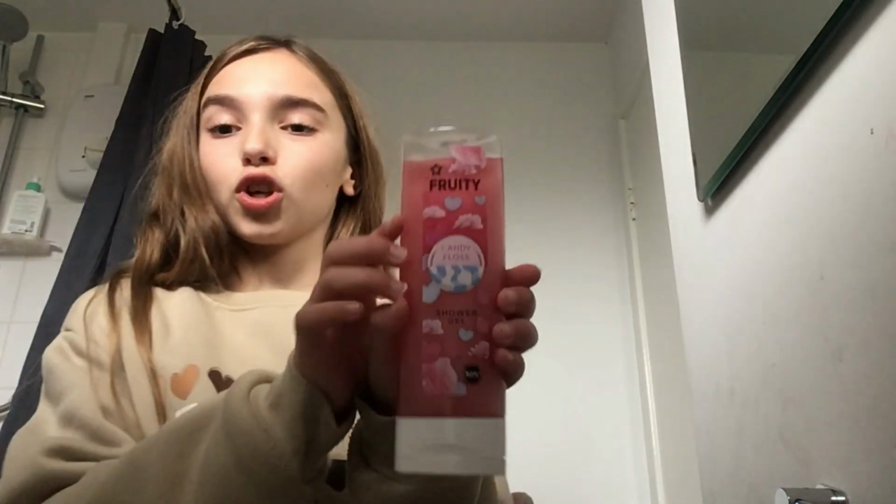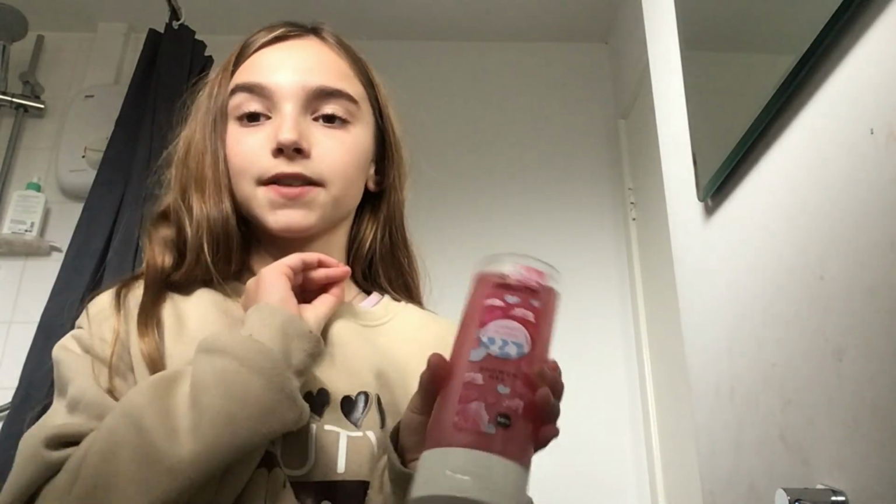And I added something in my shower collection. It's a new Candy Floss Superdrug Shower Gel. I'm literally obsessed with this smell. It smells amazing. So I'm using the Brazilian shower gel, the fruity shower gel, and the candy floss one. I use a lot of shower gels because I find it soothing for my body. And I can use some body butter after. So I'm going to hop in the shower.